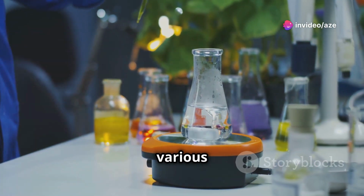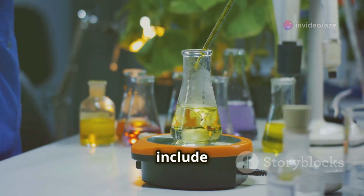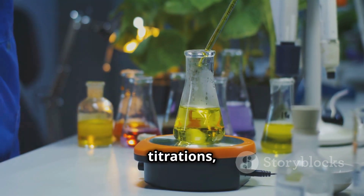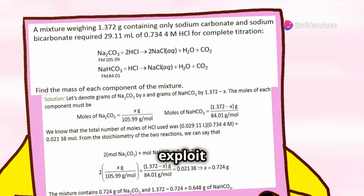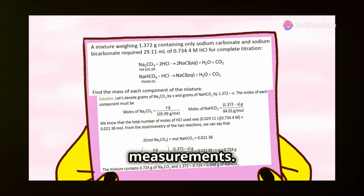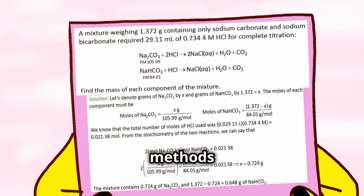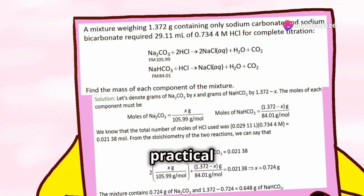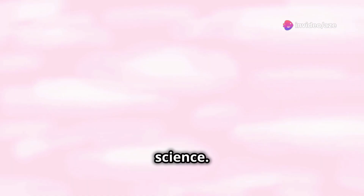There are various types of titrations, each based on a specific chemical reaction. These include acid-base titrations, redox titrations, complexometric titrations, and precipitation titrations. Each type of titration is designed to exploit a particular kind of chemical interaction, allowing for precise and accurate measurements. Let's explore some of the most common ones in detail. Understanding these methods will give us a deeper appreciation of the science behind titration and its practical applications in various fields, from pharmaceuticals to environmental science.